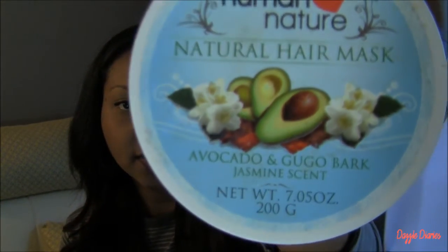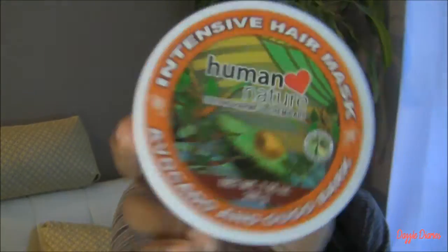So it says jasmine scent down there. This one doesn't have a scent, but it sort of smells minty, like eucalyptusy, because it has eucalyptus, I think, in it. Peppermint. Sorry, it has peppermint in it. So it sort of tingles on your scalp when you leave it on.